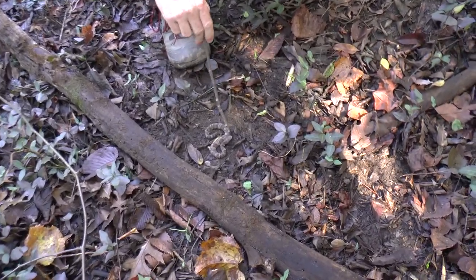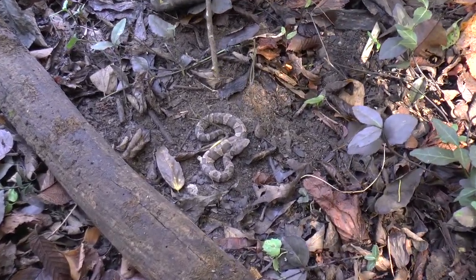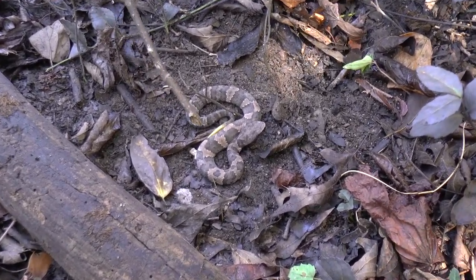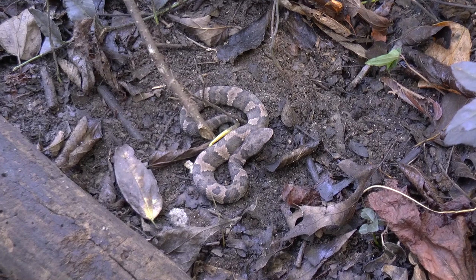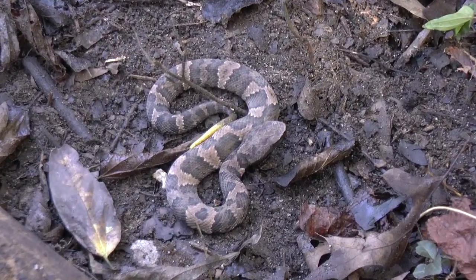You check out the pattern on this. The colors of the babies are much lighter than the adults we've seen. The adults are going to get a lot darker as they grow. The coolest part here is this little yellow tail. It's a caudal lure.